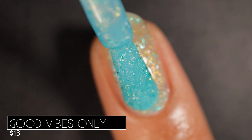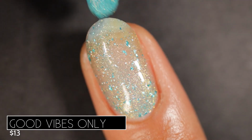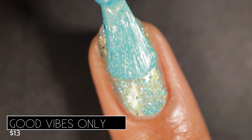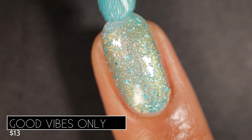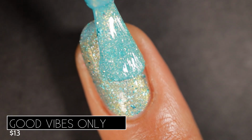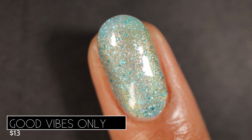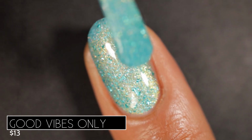On application, this one was very easy to apply. It did take 3 coats to build up to full opacity, but just look at how gorgeously those green flakes go with, and at the same time pop against, that beautiful minty aqua base. This one was truly, truly beautiful.